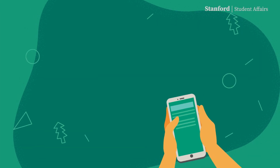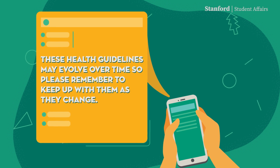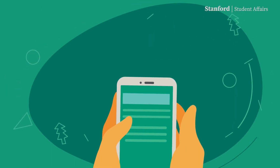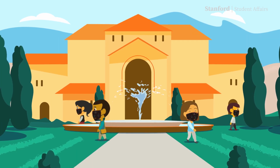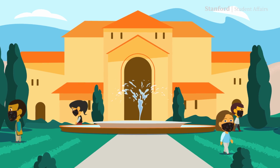You will also be asked to screen yourself daily for COVID-19 symptoms and self-report your health status using Stanford Health Check. Even if you don't feel sick, the best strategy for keeping yourself and others healthy is to maintain strict personal hygiene practices. We know these expectations may be difficult at times, and that this simply does not feel like the Stanford you may know and love.